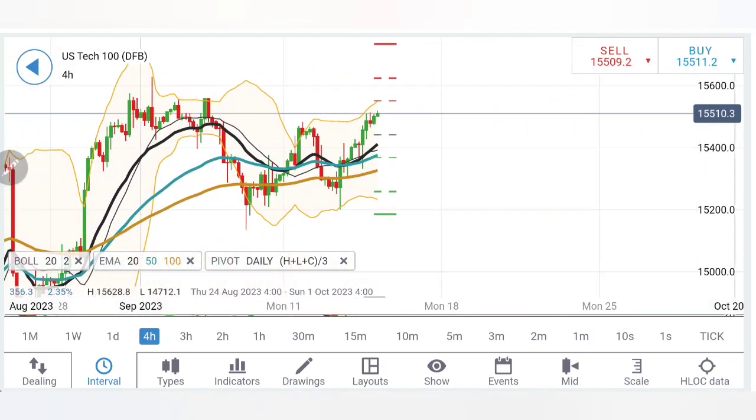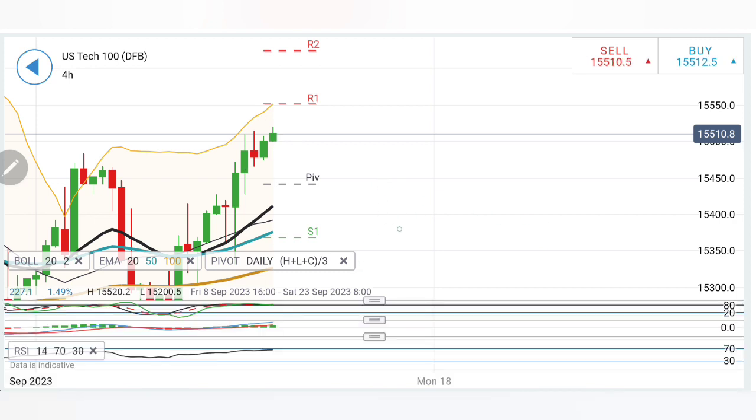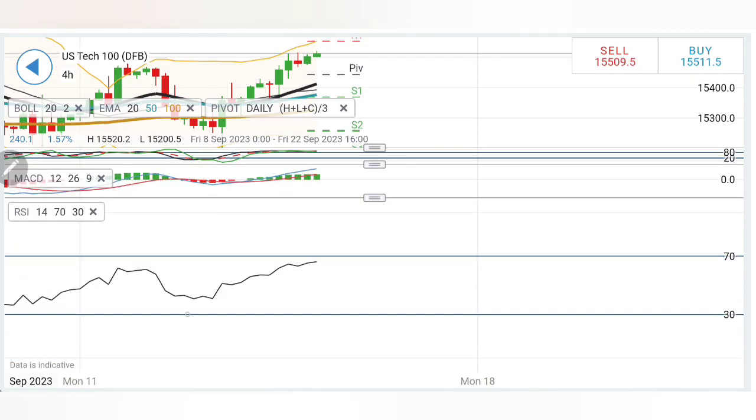On the 4-hour chart, see the flat bottom breakout here, and this is still not bearish. It can probably retrace. However, there are supports at around the 15,480, 440 zone. These are the support levels you should look forward to. Prices are divergent from the moving average, so a possible convergence towards 400 exists. Stochastic is overbought here, MACD looking upward.